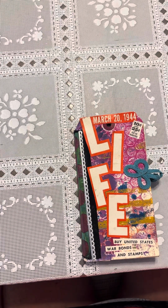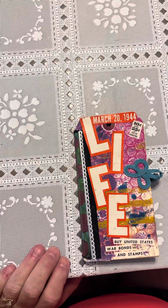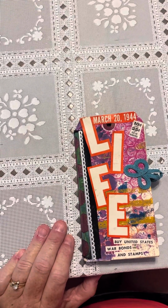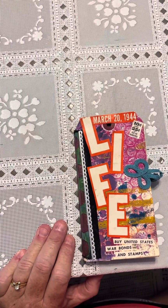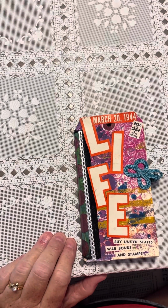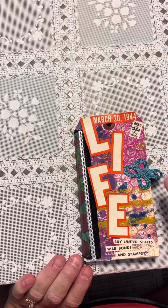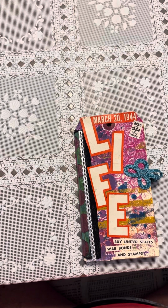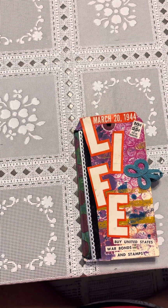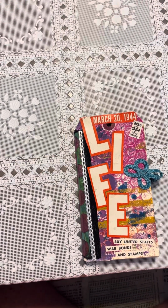I'm trying to figure out how to make a video and show you the cool tag journal I made in Faith's class on mixed media on a Wednesday night. I jelly printed all these tags and then we put them together to make a book. I ended up using a Life magazine from March 20th, 1944, and I used ads from that magazine to decorate this book. So I'm going to go through it quickly and show you what I think is interesting about ads from 1944.